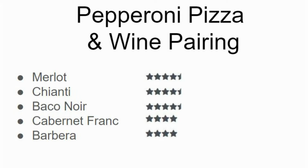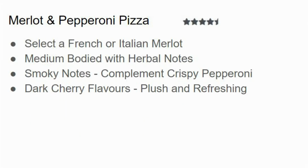You don't want a wine that is bold in tannin. Tannin, when it hits tomato sauce, the acidity of tomato sauce, these two flavors clash, and it makes the tannin of the red wine taste metallic and like tin, and that's just not delicious. So again, you want a red wine, strong but acidic. Our first pairing is Merlot and pepperoni pizza. I give this 4.5 out of 5 stars.